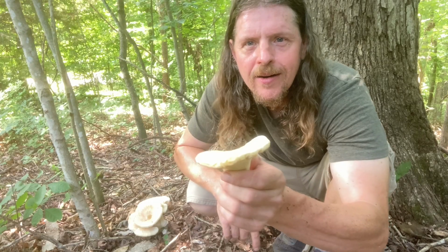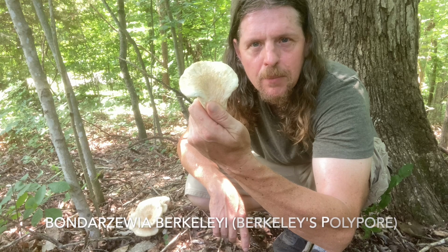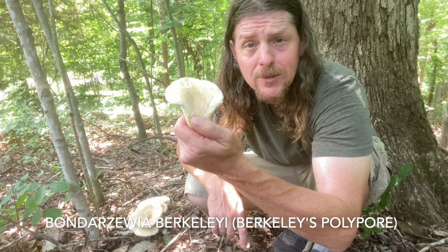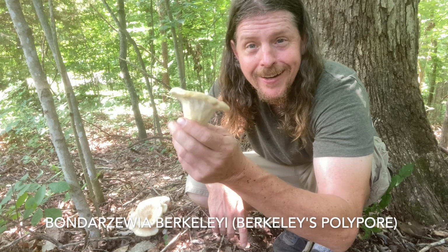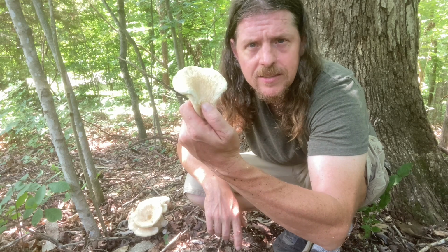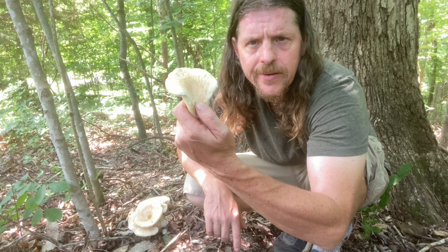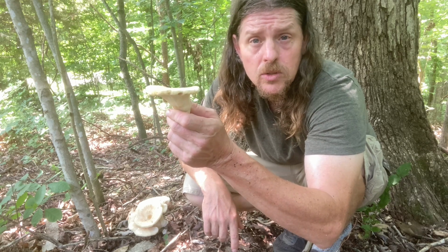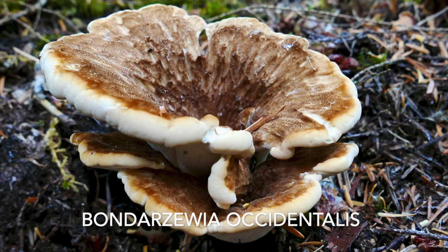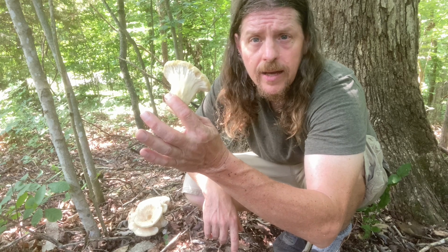Cool. Okay, so this is Berkeley's Polypore, Bondarzewia berkeleyi, named after the English mycologist Miles Berkeley. I'm sure you're familiar with him. But yeah, this is one of the giant polypores you might be able to find in the eastern United States and down in Mexico a little bit. There is a version that grows on conifers in the western United States. That is Bondarzewia occidentalis. But this is a super cool edible fungus.